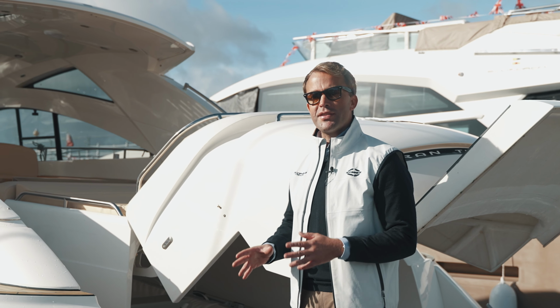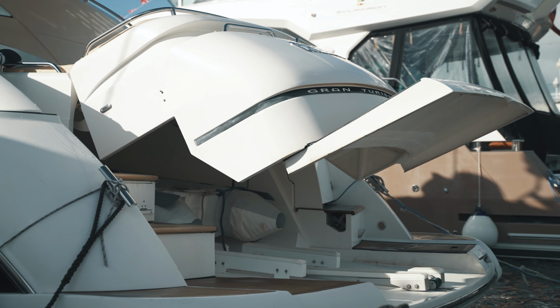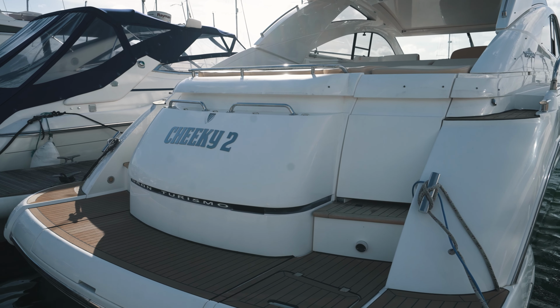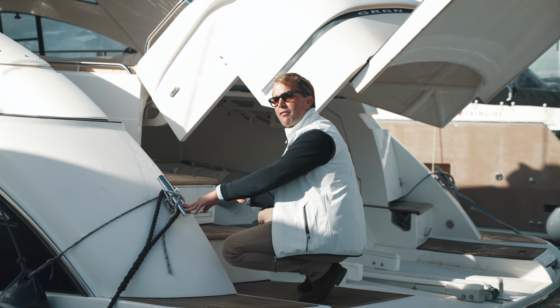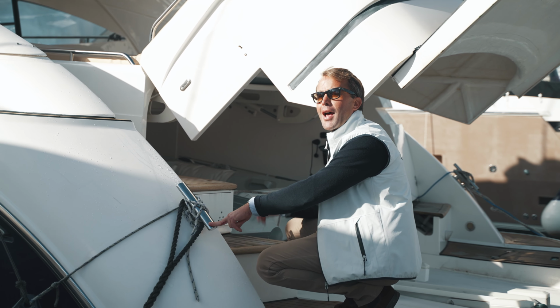First things first, we're going to start at the transom, and you can see behind me we've already got the garage door open. Now on here you've got a really good sized garage with an electric launch system inside, but you could put a Williams jet rib inside, or as this client's got, just a normal rib. This is an aluminium RIB in here.